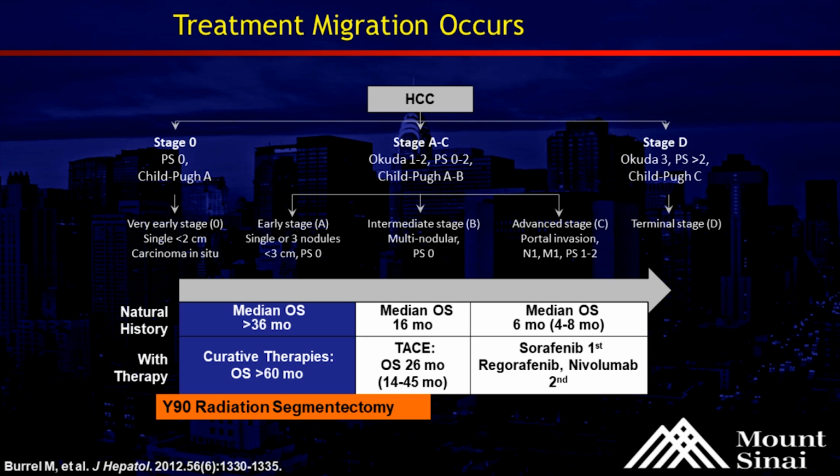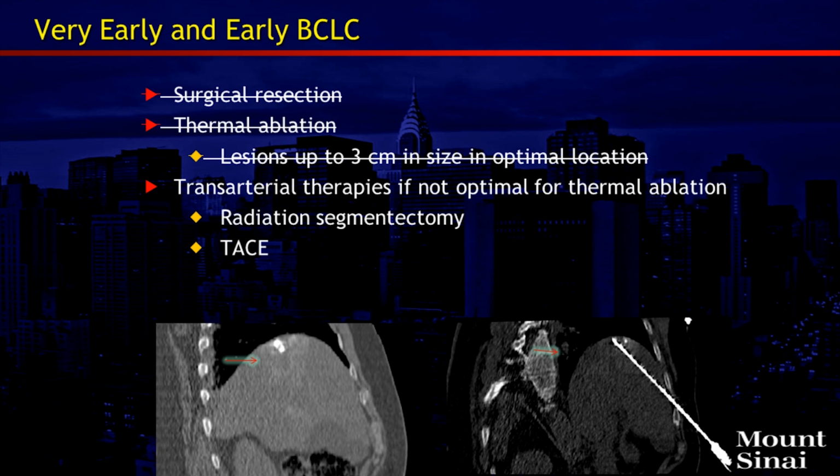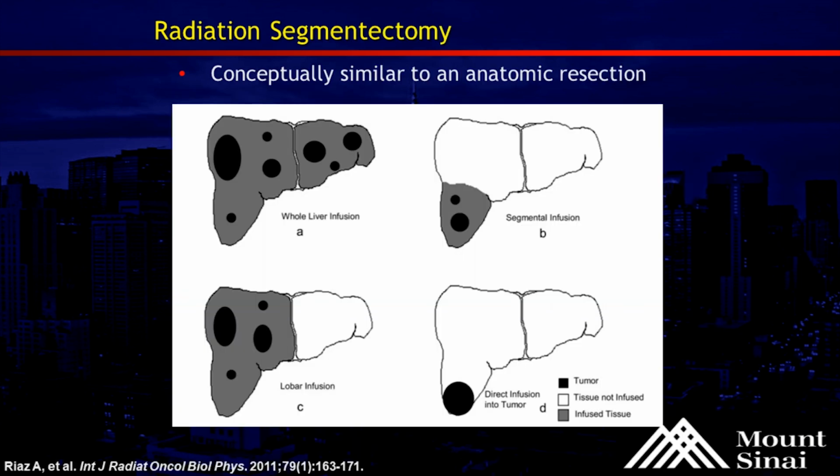Out of the Barcelona group, she described treatment migration, where you have a locoregional therapy that's really indicated for, let's say, the intermediate stage, such as chemoembolization in her paper, or radioembolization, and it migrates down to an earlier stage because a patient may be ineligible, for instance, with portal hypertension for resection. They are not a transplant candidate, and the location is unfavorable due to increased SAEs for ablation. And that's where we get this treatment migration, either with radiation segmentectomy or chemoembolization.